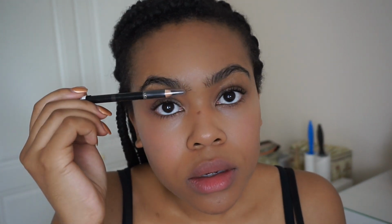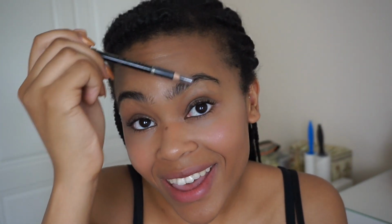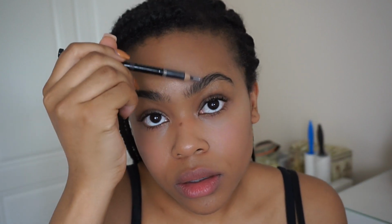For my eyebrows, I'm going to use L'Oreal's Superliner Brow Artiste. My shade is 04 Dark Brunette. As with all of the tutorials I've ever done, my eyebrows aren't done. I usually get them threaded. Not too bad though, because I've been keeping them quite thick anyway. So I'll just comb those to look somewhat decent.